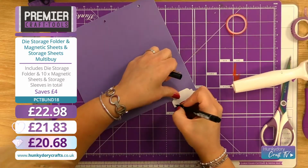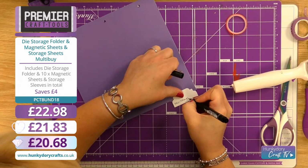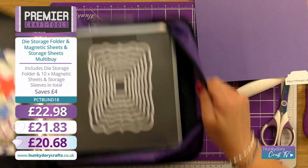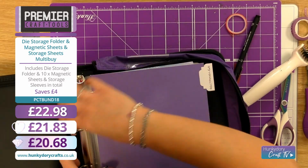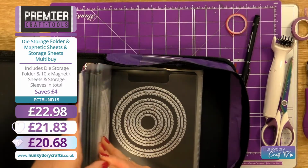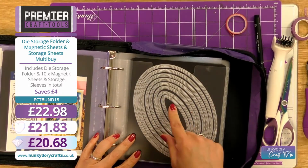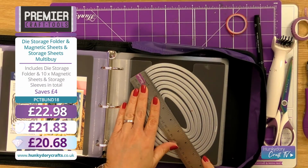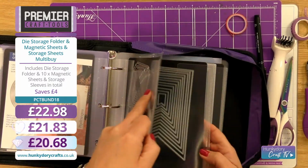So let's put on here, what should we start with? Let's do rectangles because I know there's lots of those in here. And then what we'll do is bring this back in. We can pop that into there, and you can see you've got plenty of space to have those tabs on the end, haven't you? So we just need to go through, and that one there, look at the size of that die. Yeah, and it still fits. Absolutely. Let's measure that one. We're looking at 7.5 inches on that oval, but you're still going to be able to fit them in.